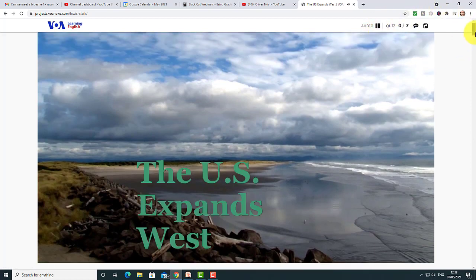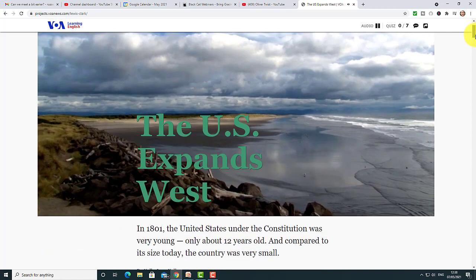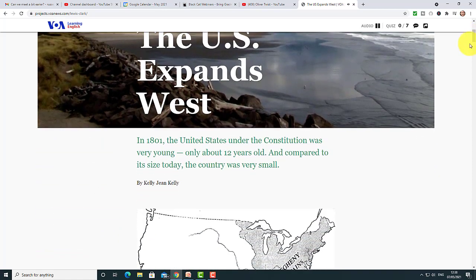The U.S. expands west. In 1801, the United States under the Constitution was very young, only about 12 years old.